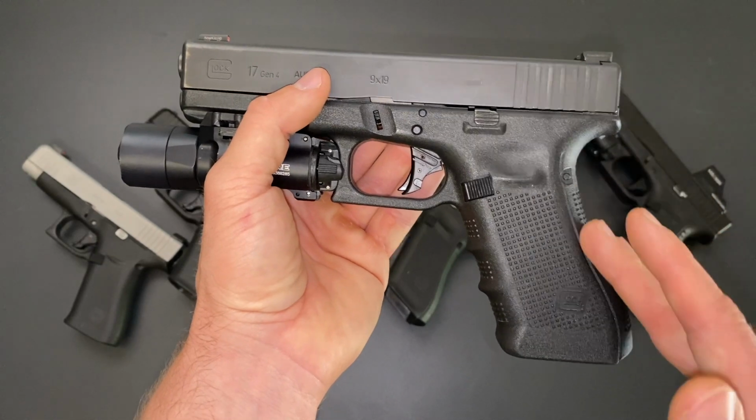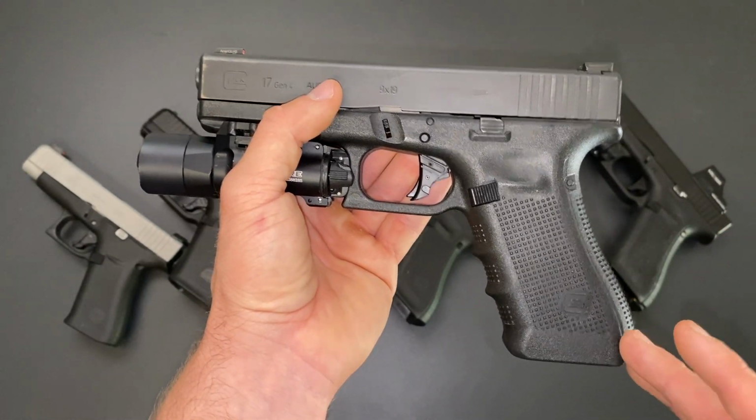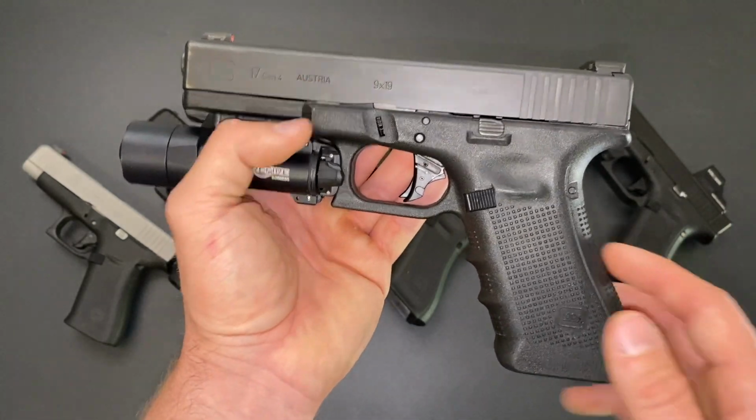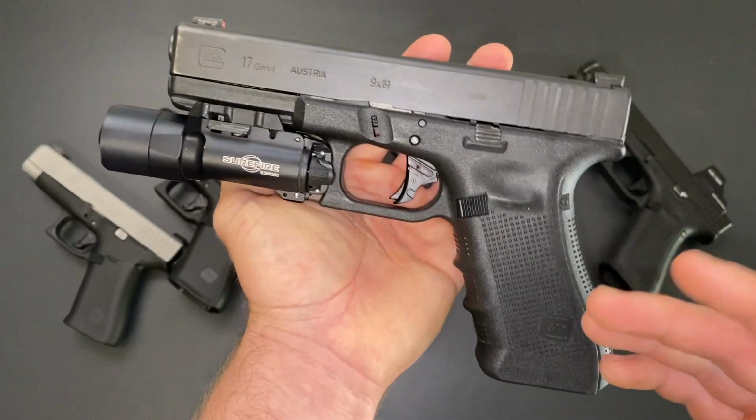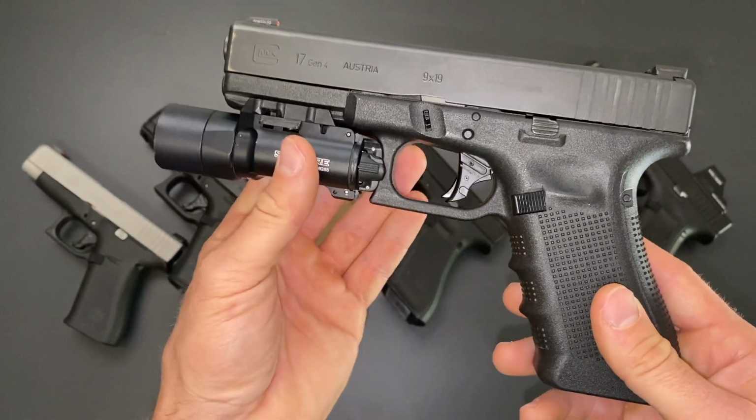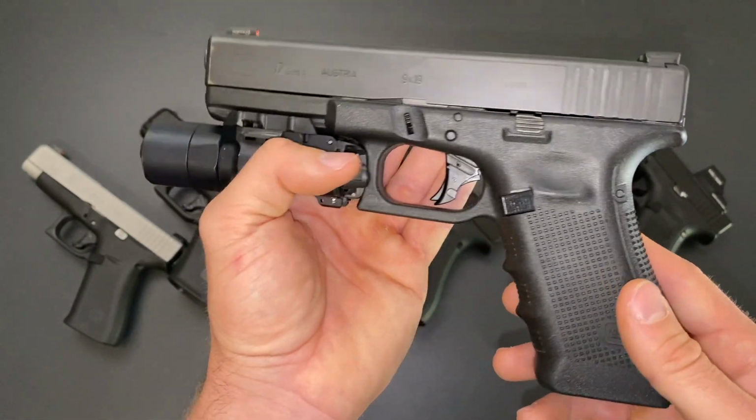So the only thing to consider is the extra grip length and concealment. Just something to factor in. I don't think there's a right or wrong way. It's a very personal thing, appendix carry, but it's just something you might want to think about. I think these are awesome home defense guns. I put a weapon light on mine, and I think they work perfectly for that.